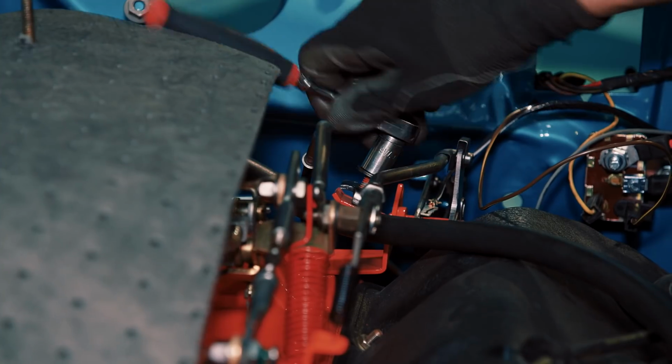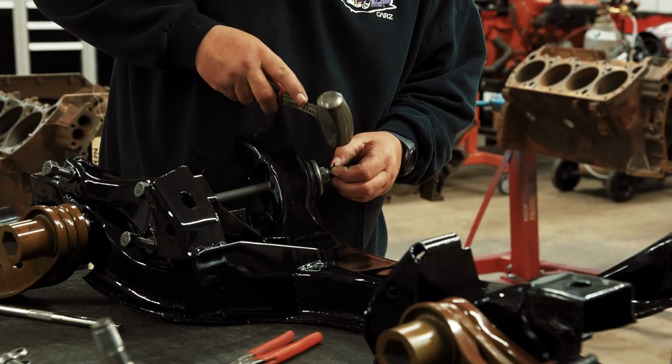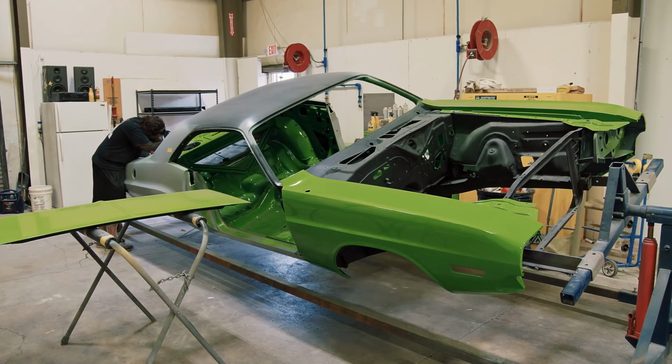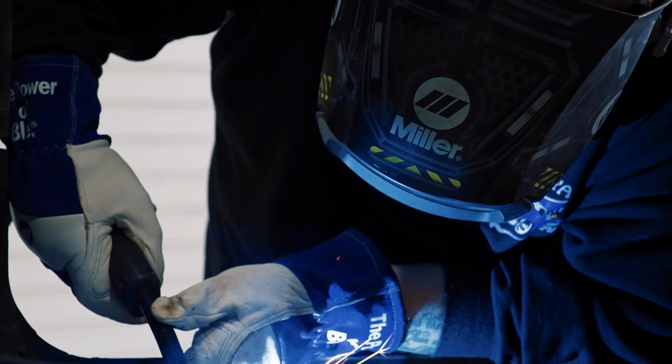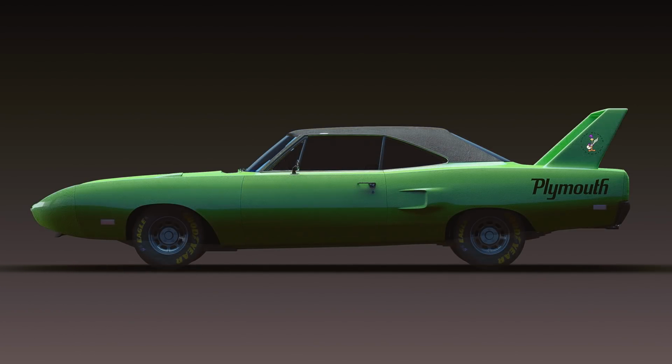This is Graveyard Carz. On this episode of Graveyard Carz, work continues on our 1969 Hemi Road Runner convertible. Mark and Mike build out the suspension for the 1971 Challenger RT, equipped with a rare formal roof option, and the team begins the task of converting a 70 Road Runner into a Superbird tribute.